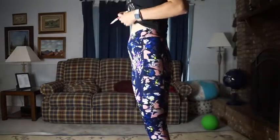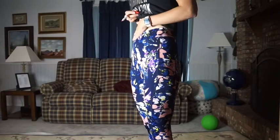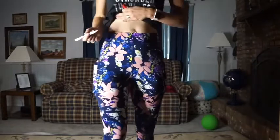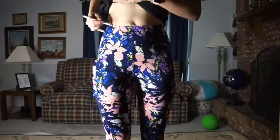I can definitely tell, I mean, obviously my stomach's pretty flat, but I can tell that there's not as much support in this area as the other ones. Let me go ahead and mark this here.